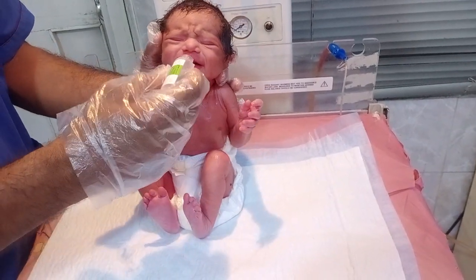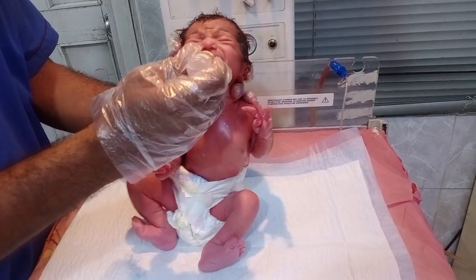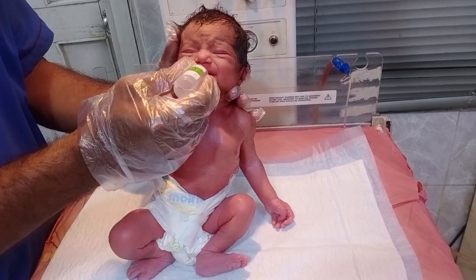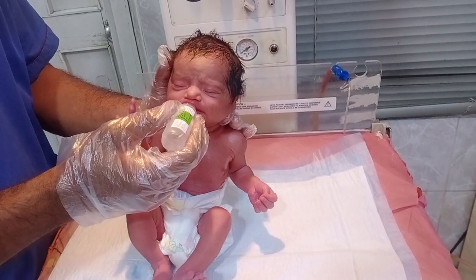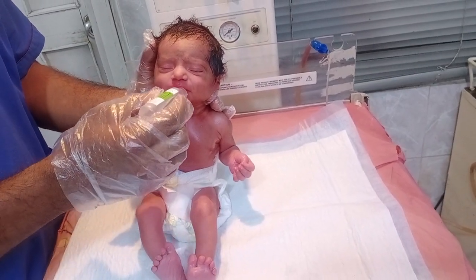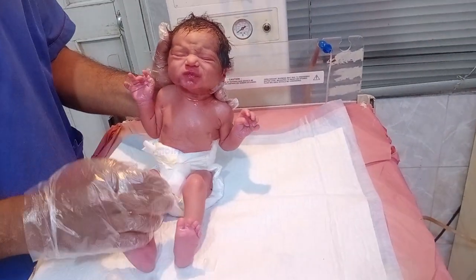Amazing. This is IUGR. IUGR stands for intrauterine growth retardation. In these cases, the baby's growth is retarded and remains at a constant level. The baby does not grow in the maternal womb. That's the reason for the baby's IUGR, and this baby has a complication, a abnormal fetal heartbeat. So that's why an emergency LSCS is selected.